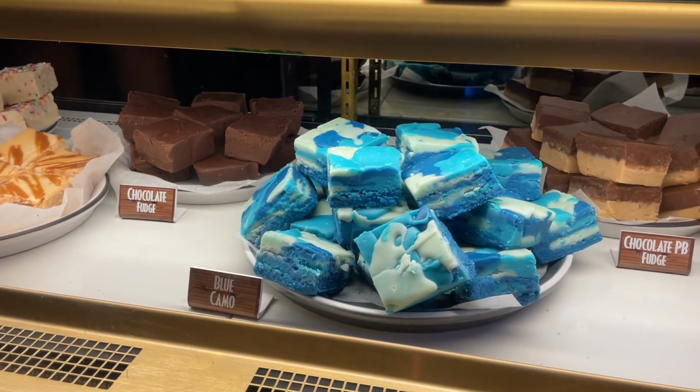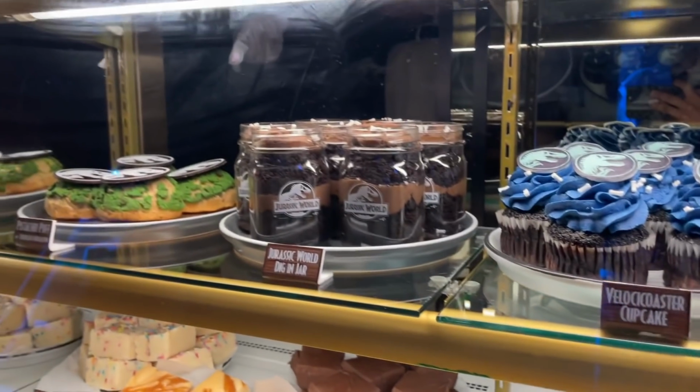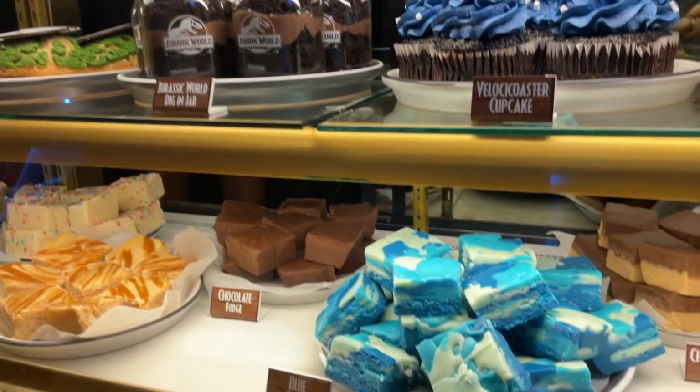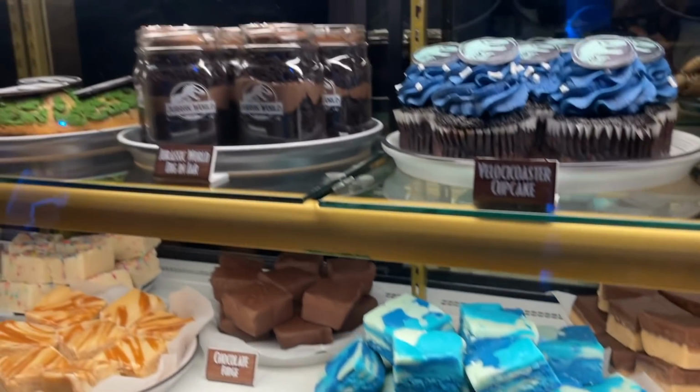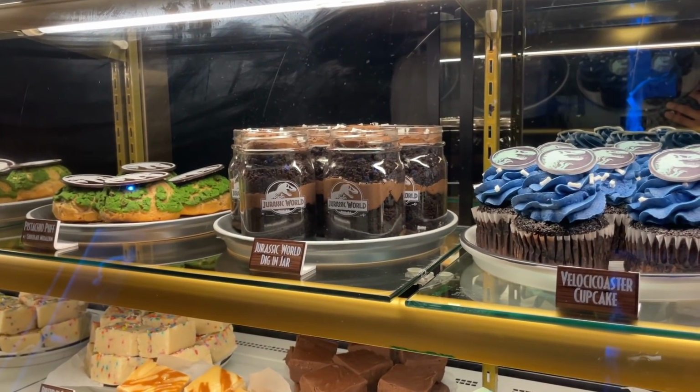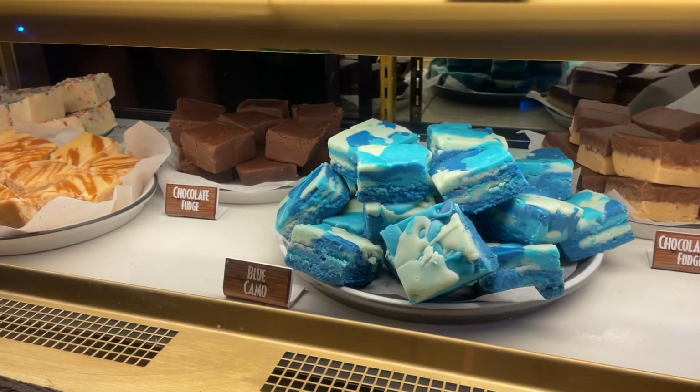I definitely want to try blue camo, and I would like to try the Jurassic World dig in a jar. Both look really, really good. Obviously, it's like 9 o'clock in the morning, not even, so I will definitely come back a different day to try out these snacks, but they look really yummy.